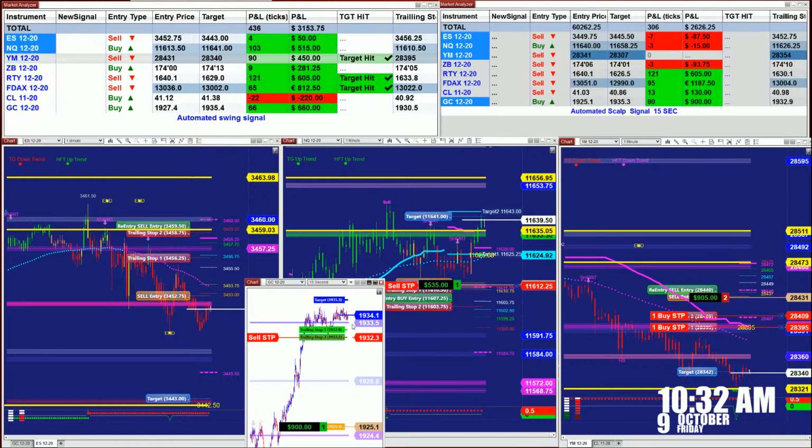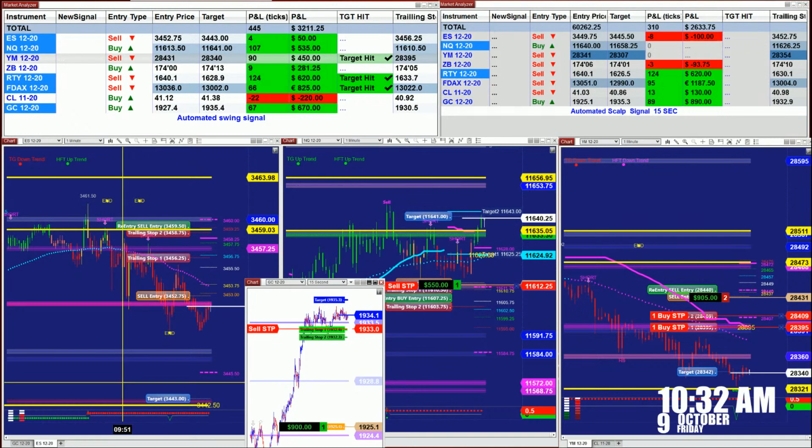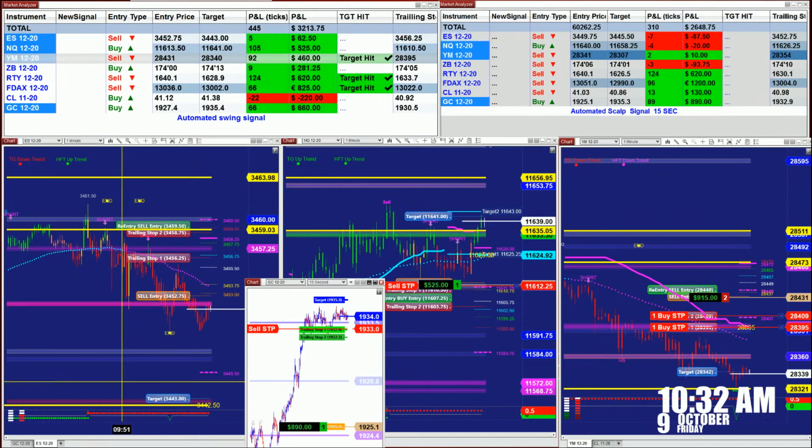If the market goes below the 33.5, then I will have the fib line close it, and I'm going to tie it up a little bit and close that position on the gold.